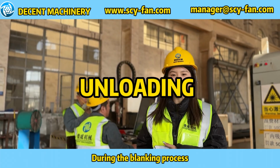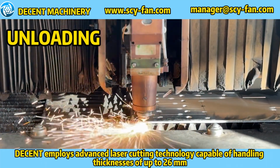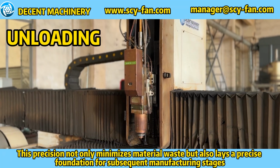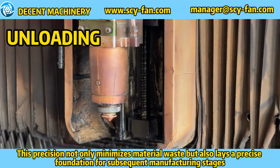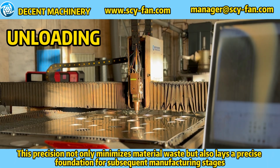During the blanking process, Decent employs advanced laser cutting technology capable of handling thicknesses of up to 26 mm. This precision not only minimizes material waste, but also lays a precise foundation for subsequent manufacturing stages.